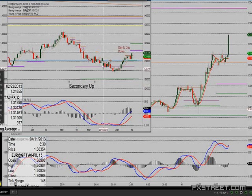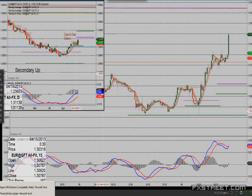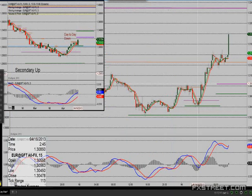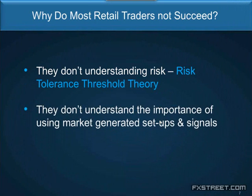So I had the secondary up, and, well, that's really not giving you the whole picture. Here's the picture right there, where when I break the market down into different patterns, you can see that the majority of short-term patterns are up. Therefore, I'm focusing on the long side in the euro today. So what I'm saying is the market itself is determining that I'm going to be a buyer, okay? I'm not making that determination. It's the market. So understand the importance of market-generated setups and signals, okay? There's no doubt about it. Markets are fractal-based, and when you break down those different fractals, they're really going to give you the direction you should be trading in.